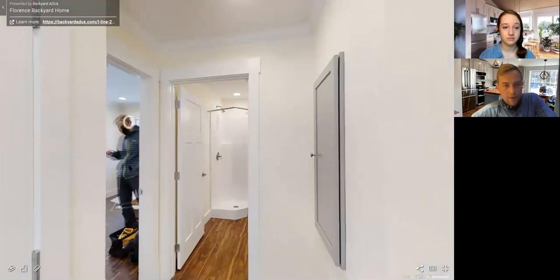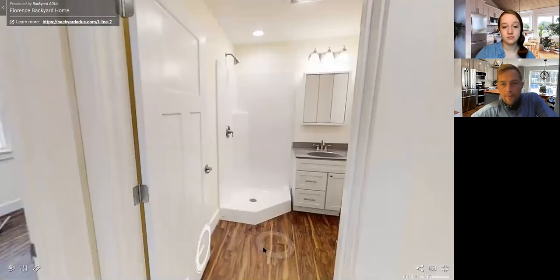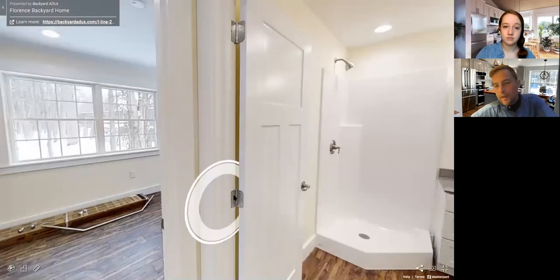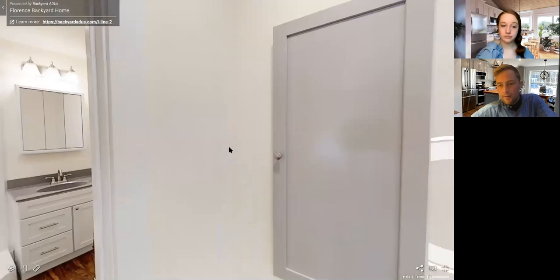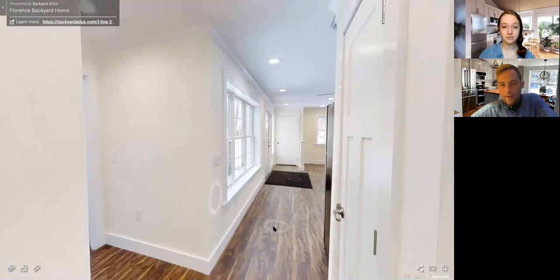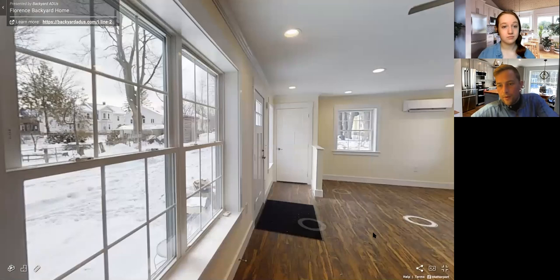that's me as a ghost in the Matterport. This is one of the two bathrooms. We've got a corner shower in there, which we can zoom forward and look. And then this bathroom is dedicated to one of the two bedrooms and for guests that might come over. Spin back around. And I'll look back this way and show you the view where we just came from. So this is where we just were.